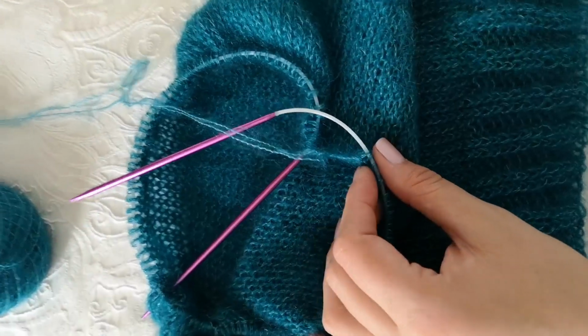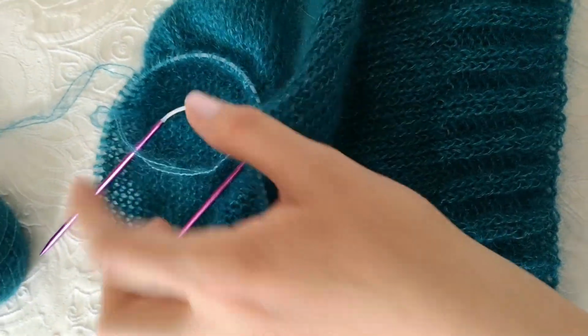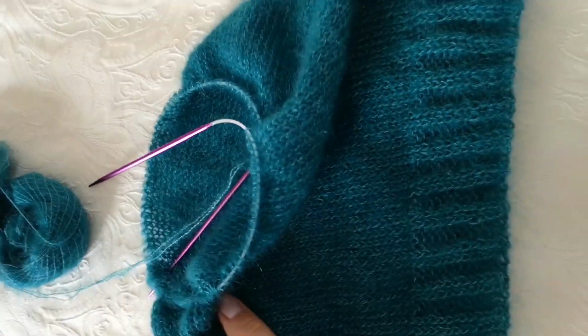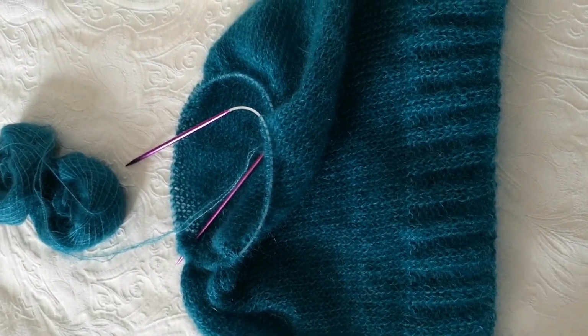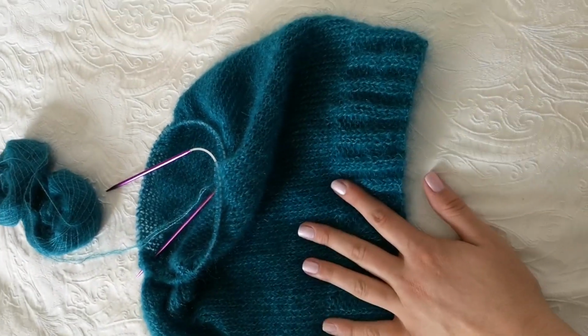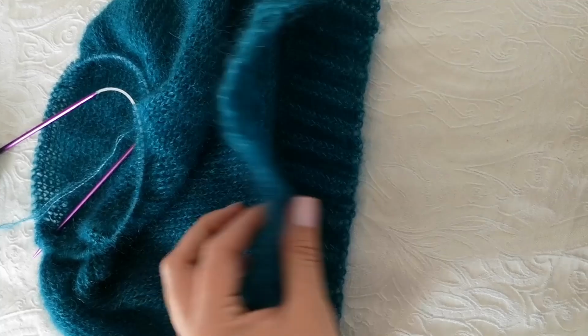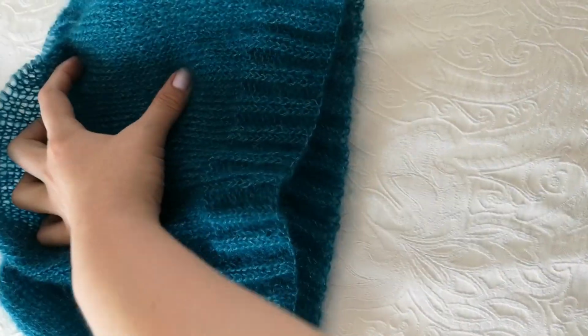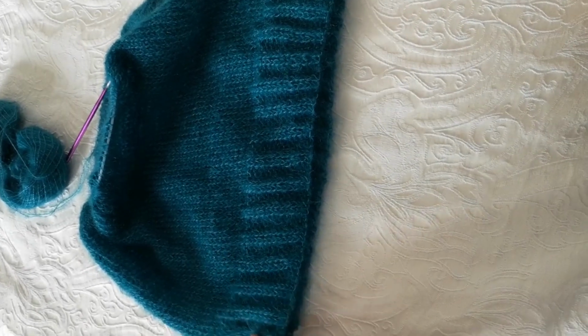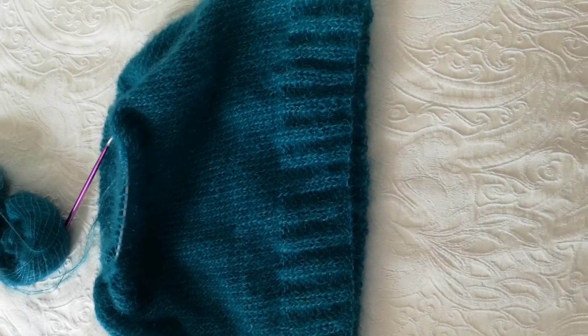I'm knitting in 2 strands, and once I finish these 2 I have another skein, so it's going to be probably this long. It's literally just a bit of ribbing, and then the rest of it will be going around the neck and maybe a little bit even as a hood if I wanted to.